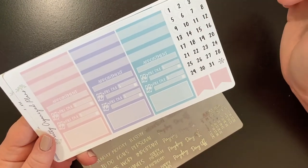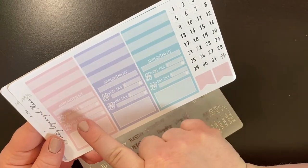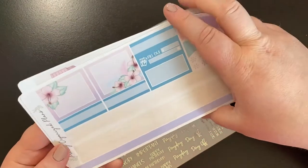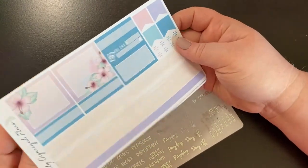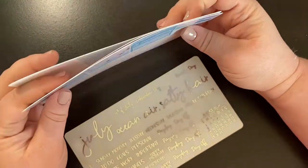You get a full set of date numbers, and then 2 flags. You get a bunch of labels, appointments, bill dues, and then these bigger boxes and 2 flags. You get 2 full boxes with the floral on them, a couple more of this whole setup of, where did it just go?